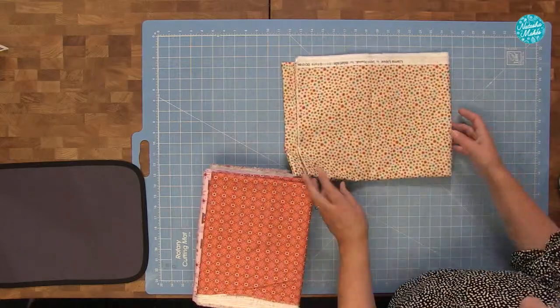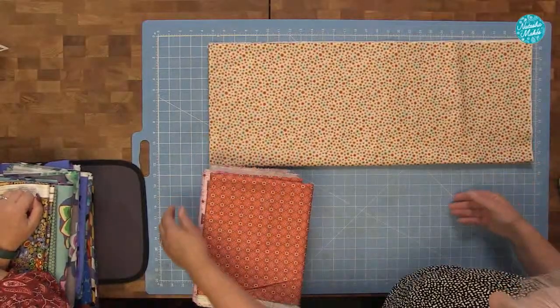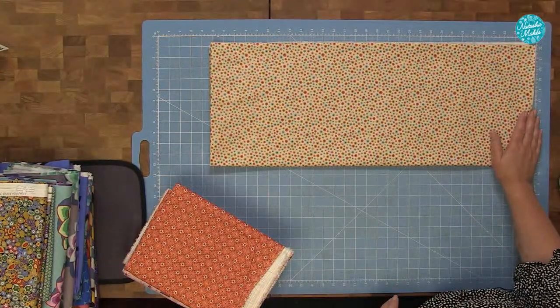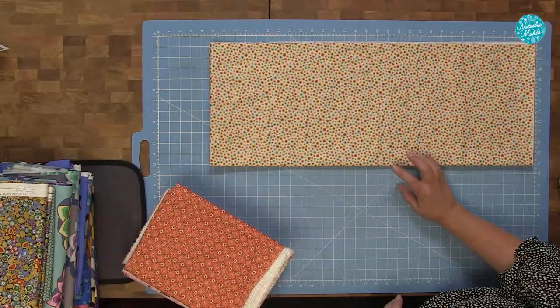There's not enough to make a project with. I love this one. This is part of the Llama Love collection. Llama Love with two L's. And it's like a daisy. It's really pretty. But really that as a backing or as a blender within your quilt just works perfectly.